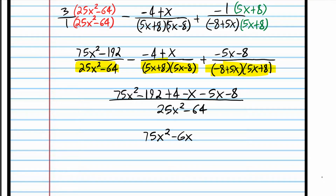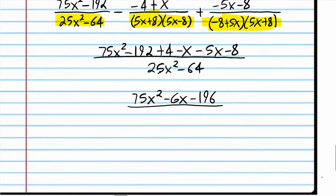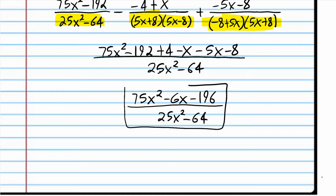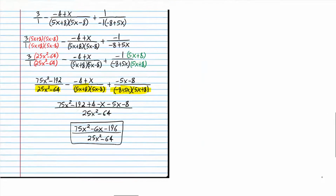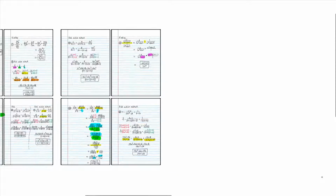Negative 192 plus 4 is negative 188. Negative 188 minus 8 is negative 196. So sorry about those big numbers there. Then we just write 25x squared minus 64, and you're done. So there we go. Okay, if you got that answer, good job.